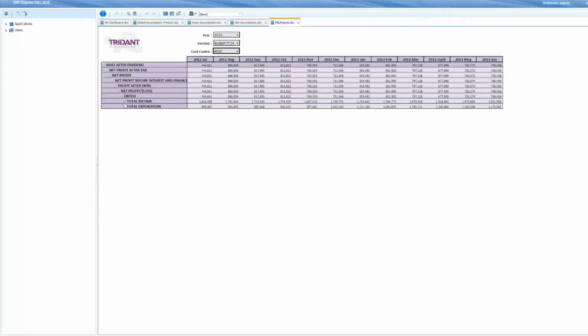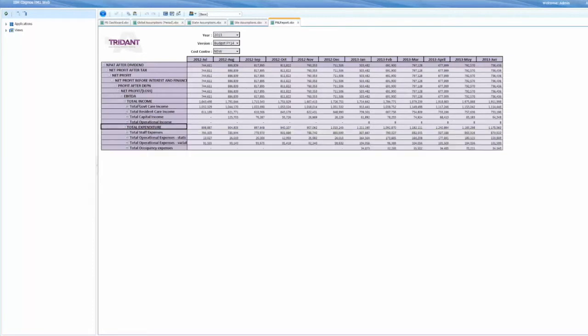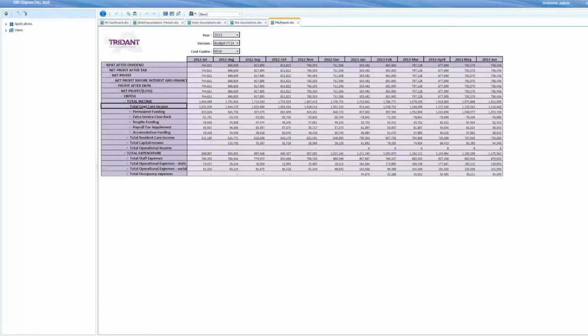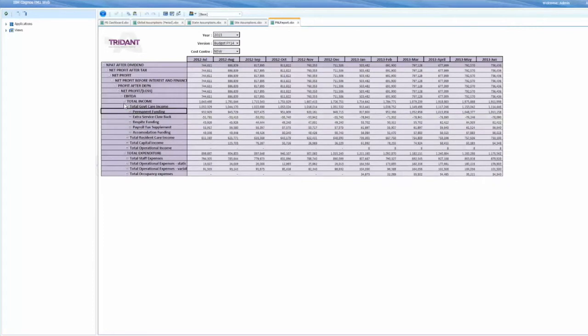Also this by default is being shown at quite a high level of detail. I might want to drill into further detail, so I can just do that by clicking these little plus symbols here to expand. I've got total income, total expenditure. I can drill right down to total government care and even into the actual accounts at the lowest level of detail. And then it's just as easy to collapse those back up if we want to get back to the higher level view.